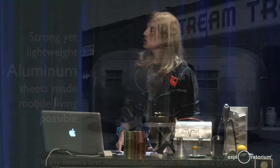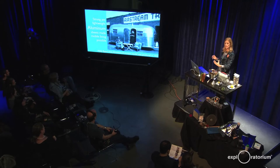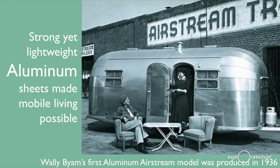Another fun use of aluminum is the birth of this American leisure entertainment travel industry. And Wally Byam, who was in Southern California making Airstream trailers, discovered that you could take these sheets of aluminum and bend them around. Now, this is a very early example. This is not from 1936. It's a little bit later. But I did want you to have a specific date when he started making the Airstream trailers out of aluminum. They were known as the silver bullets before, I think, Coors is the silver bullet now? This is the first silver bullet, at least product-based silver bullet, that doesn't kill.